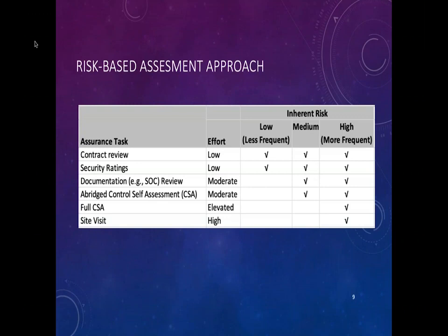So you should have more documentation review with a higher inherent risk. Again, if you've got a SOX applicable app, it might be a high inherent risk. Just something to think about. That question may pop up as you look at this slide.